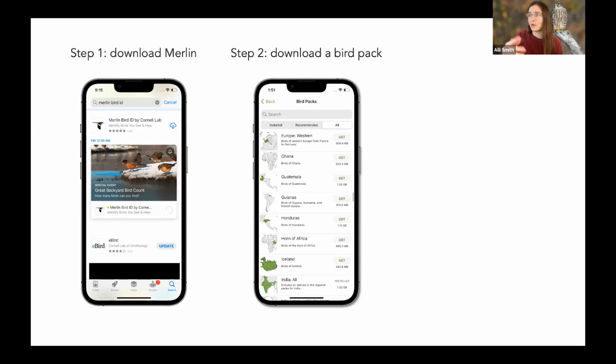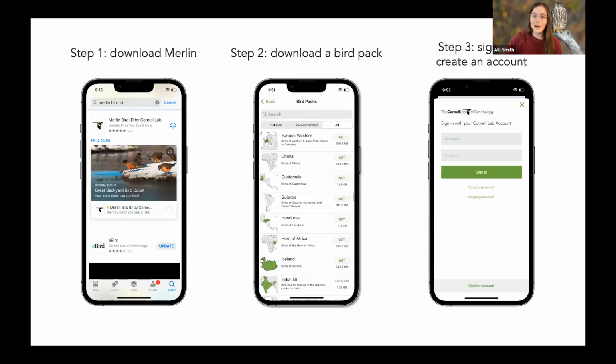We now have photos and descriptions for 10,000 different species, which is pretty cool that Merlin is now a global field guide. And then if you would like to save your sightings that you find using Merlin, you will need to create an account with Cornell Lab. And if you are already using eBird or something else with Cornell, you can use that same username and password to log into Merlin. You don't need to make a separate account.